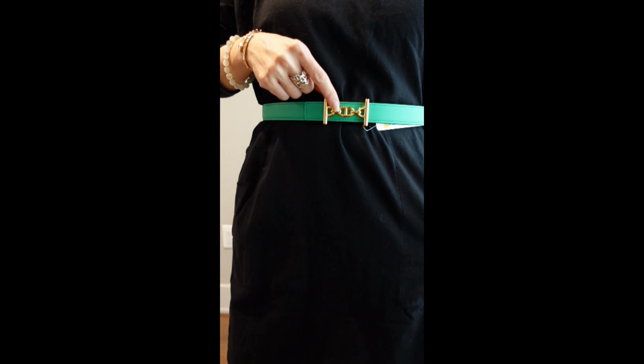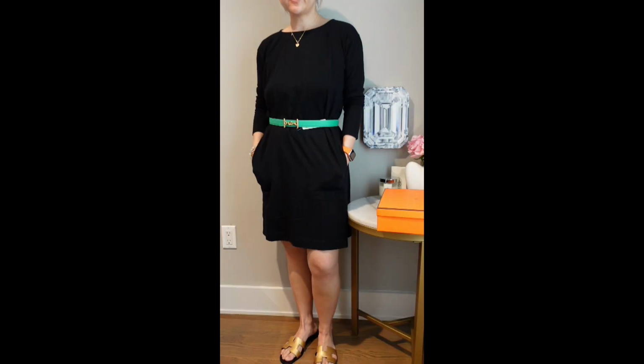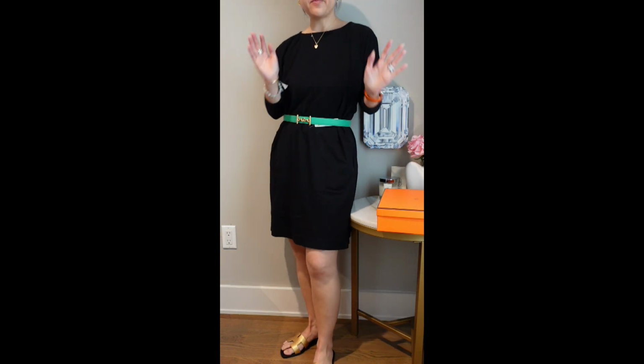I just feel like I wear so much Chandampra stuff. But here's what it looks like with the gold shoes. Not too bad. I feel like I'm summer ready.